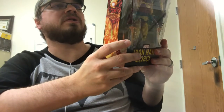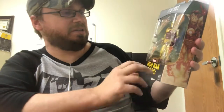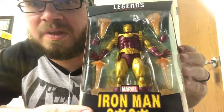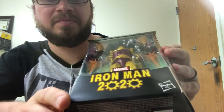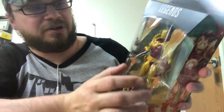How many points of articulation are on this bad boy, again, I don't know. It doesn't actually say. That's what I was looking for. I know I'm definitely taking this thing out of the box because, if you can look at that, and again, if I have time, I may come back to this and show you him out of the box posed.